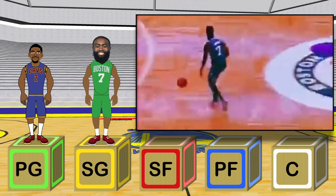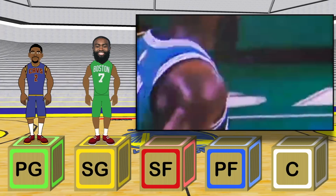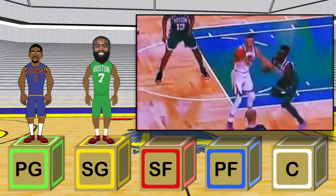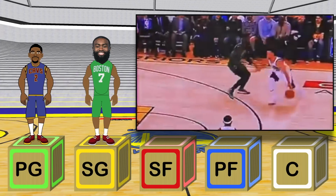Jaylen Brown is facing Steph Curry in this current 2022 NBA Finals, and for his first finals, he's doing a great job. He's currently averaging 22.7 points per game, 7.3 rebounds per game, 4.3 assists per game, and this series looks like it could go either way. One thing's for sure, it's been some great basketball.